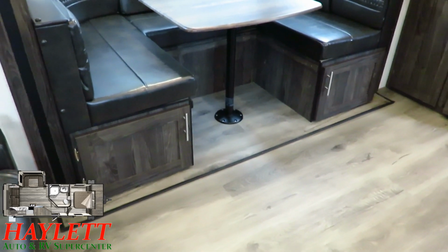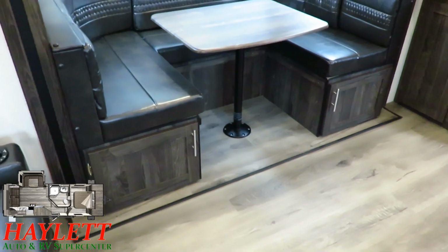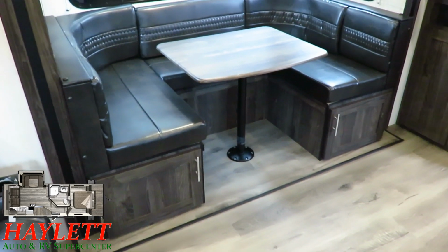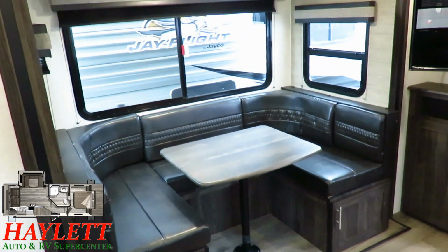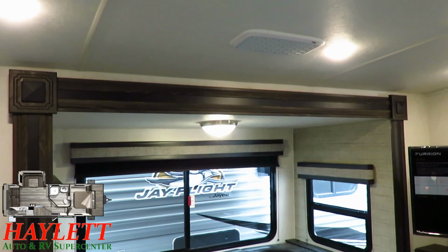You can get carpetless in some RVs, but you have to have a step-up slide-out with a toe kick that kind of makes it a little more cumbersome. This is a little smoother and easier. So this is a completely carpetless, easy camping model here. Sweep it up, Swiffer out, whatever. You're not scrubbing carpet.